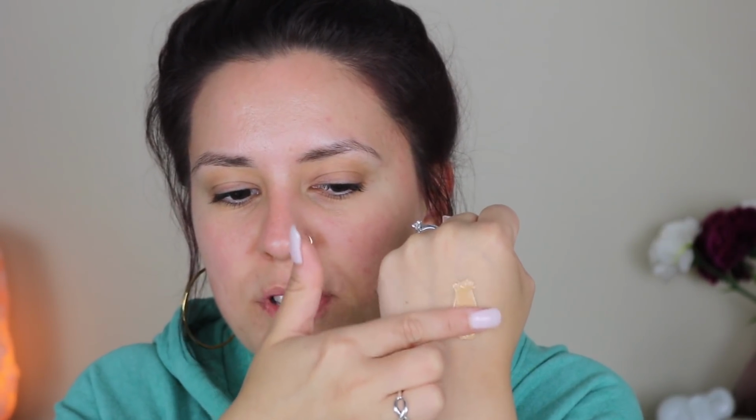One thing I do want to comment on is the shades. I find with Too Faced, I always have a problem with the shade range, like their undertones. There's not like a light medium with a golden undertone. I always have to end up mixing shades. Like the Born This Way multi-use sculpting concealers, I have to use Golden Beige and Vanilla to kind of mix them together to make sure I have like that perfect match. I do have a little bit of a tan right now, so the Golden Beige on its own should be okay. Here's just an idea of what the consistency looks like.